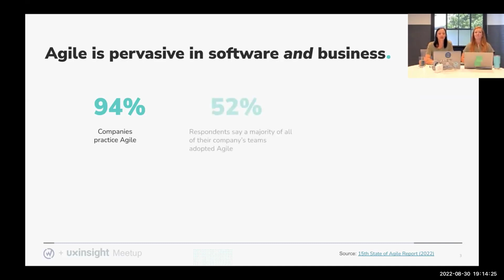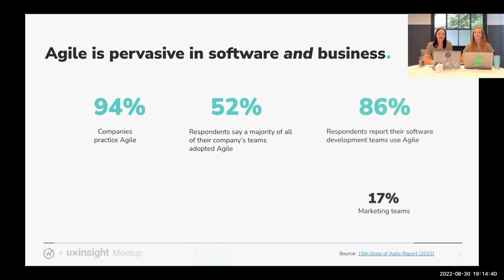So it's very pervasive. 52% of respondents say the majority of all of their company's teams have adopted Agile. So it's not just that it's happening a little bit in the company, but the majority of the company is really actively involved. And another 86% report that their software development teams are using Agile. And what I always like to call out, because I think it's interesting, is that yes, the survey was among folks in software development communities, but even in those organizations, 17% report that their marketing teams are using Agile, and we're seeing it pop up in other areas of the business where you might not naturally think about it. It's certainly not where Agile grew out of, but those numbers grow every year.